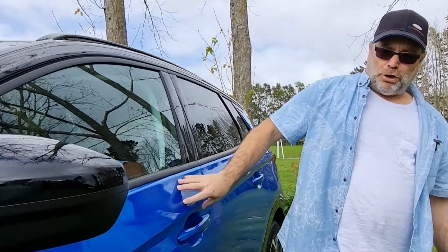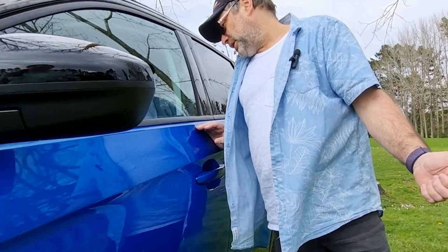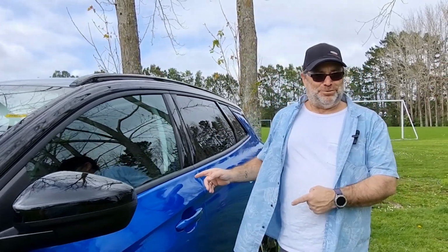Nice pearlescent cobalt blue paint. She is also available in crimson red, metallic crimson red, metallic diamond black, metallic quartz grey, and a jade white. I had to read all of that through the window.